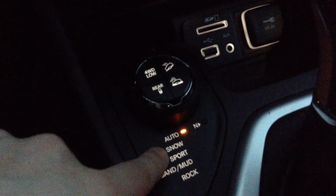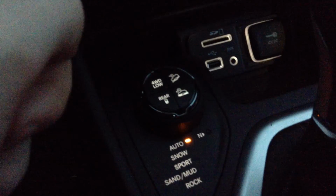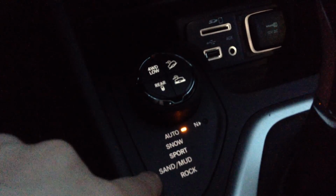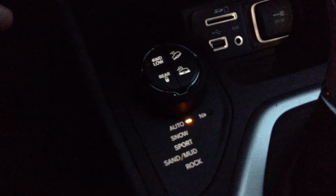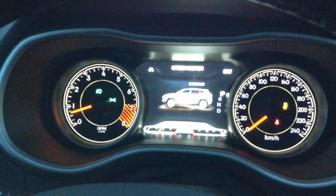Snow mode, that's for like several feet of snow, off-road mostly. Sport mode does make it feel quite a bit sportier, it just holds your shifts out a little bit longer. Sand, mud, and rock, again purely for off-road. And you change those just by turning the dial, and it'll tell you up here what you're changing the vehicle to.